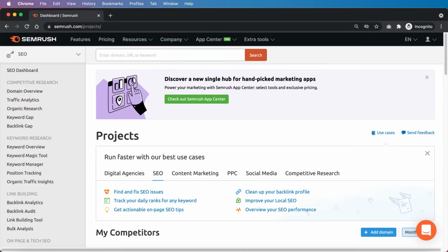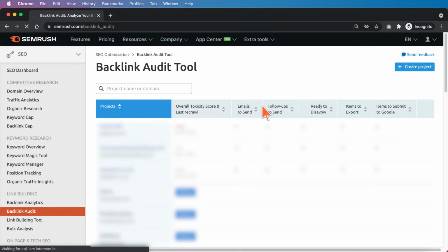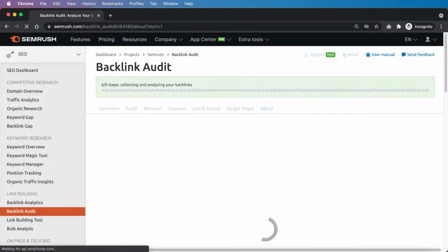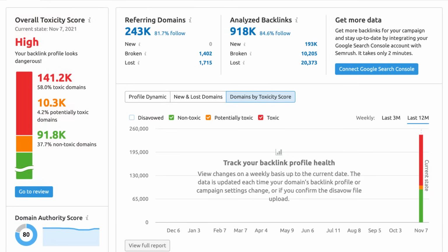Now the key is to remember that not all backlinks are created equal. In fact, some backlinks can wreck your rankings and get you penalized. Now before you attempt to acquire new backlinks, you first need to audit your existing backlink profile. Open up SEMrush, go to the link building section and click on Backlink Audit Tool, create a project, and then run the audit.